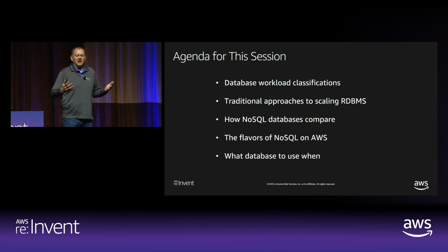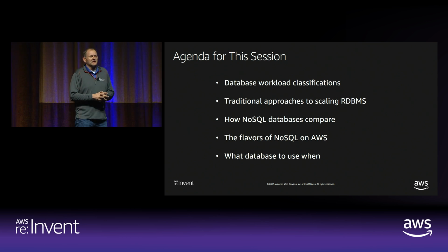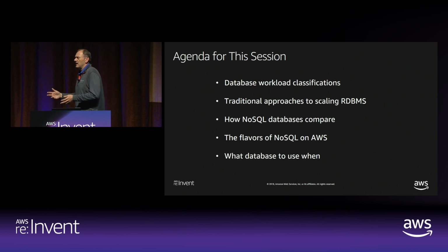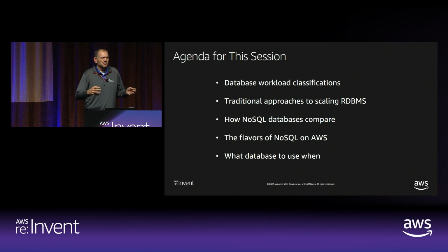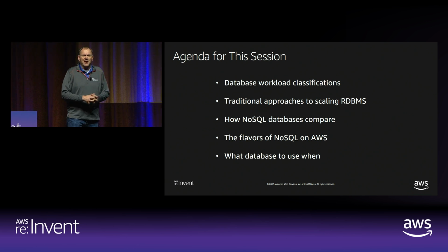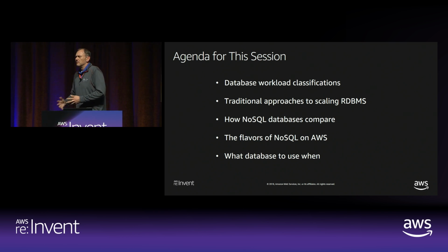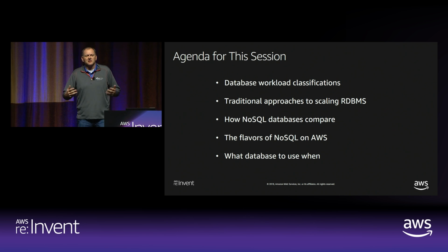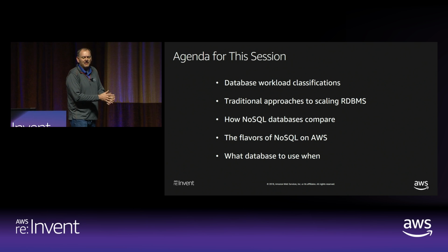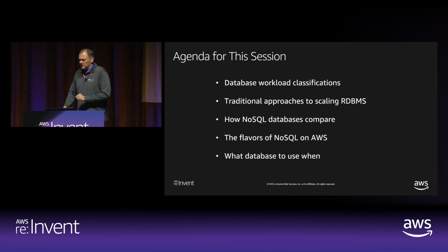And then we'll talk about how NoSQL databases actually compare when it comes to scale, design patterns, and data modeling, whatnot. We'll get into some of the flavors of NoSQL on AWS. As you're probably aware, we have a purpose-built database strategy with lots of options, and we'll talk about what flavors of NoSQL we have and when it makes sense to use a graph database like Neptune versus DynamoDB, and when it makes sense to use a relational database for your application, because there's plenty of workloads that still require that.